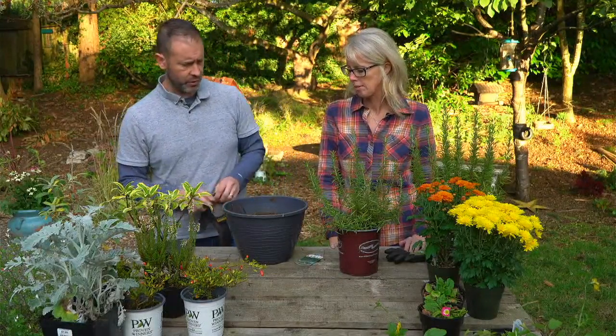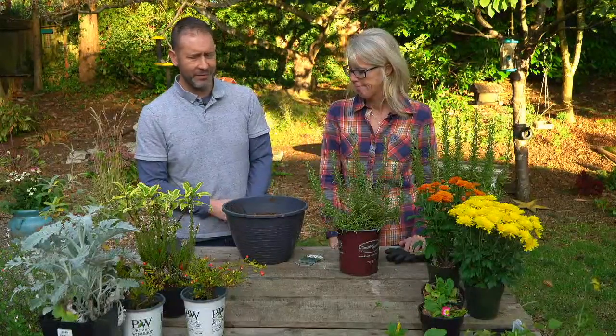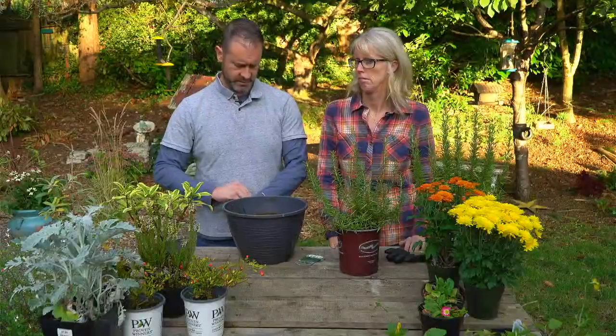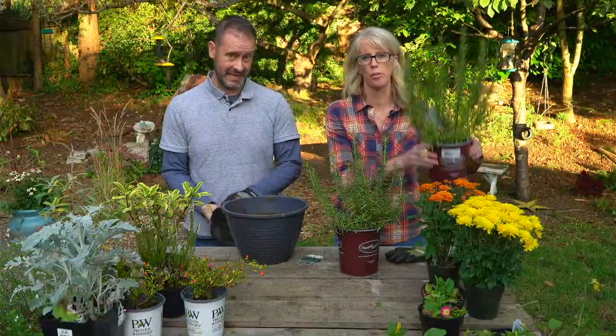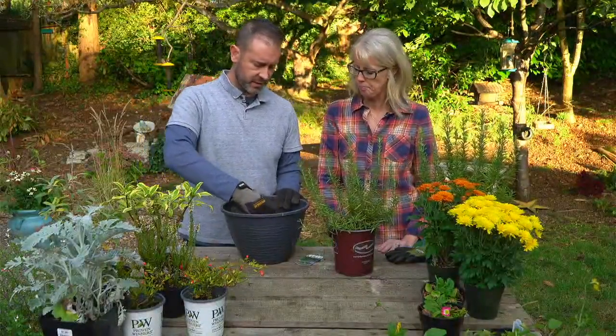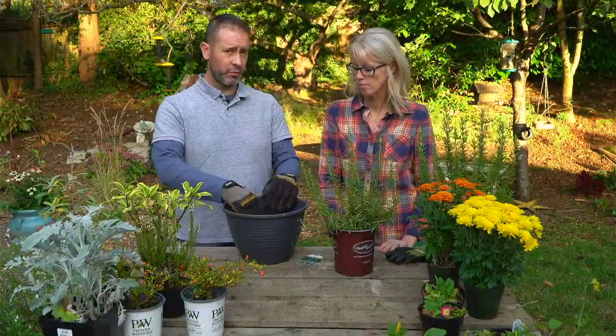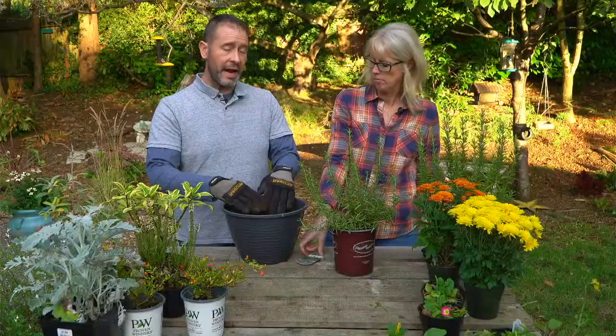Okay. So we're going to transplant this rosemary. A little bit of history: we bought this rosemary back in springtime, so we haven't transplanted it yet. We need to. We have another one sitting here too that really needs it. What we're expecting from this rosemary is a little bit of root bound.